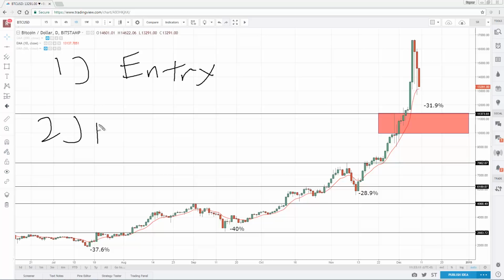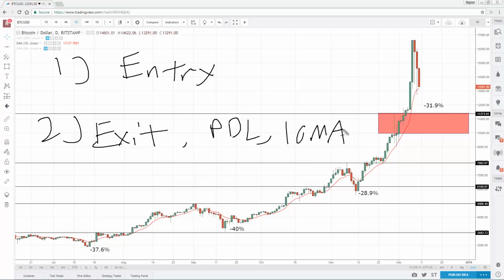The second thing to talk about is the exits. I said that you can use the previous daily low. So the previous day's low, you can reference it. If the market closes below it, you can exit your trade. Or you can use a short-term moving average like the 10-period moving average to trail your stop loss.